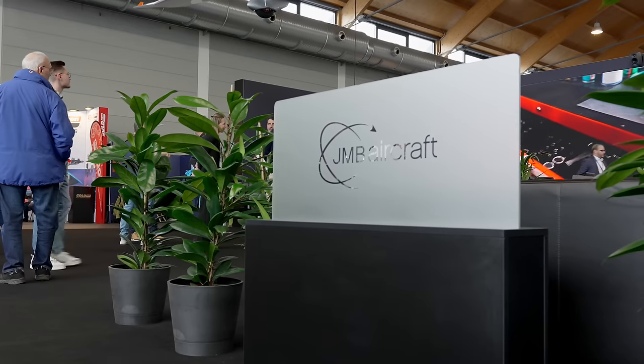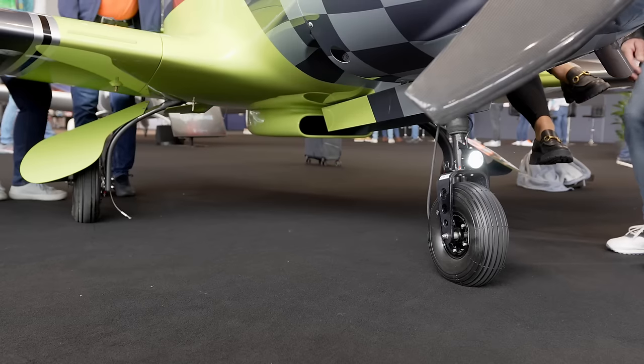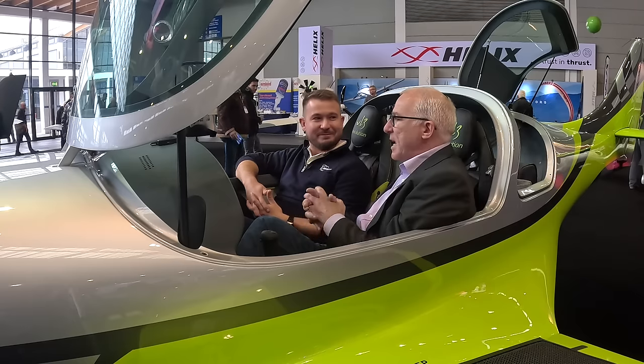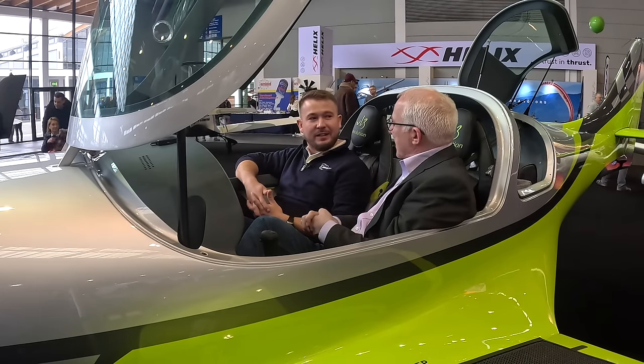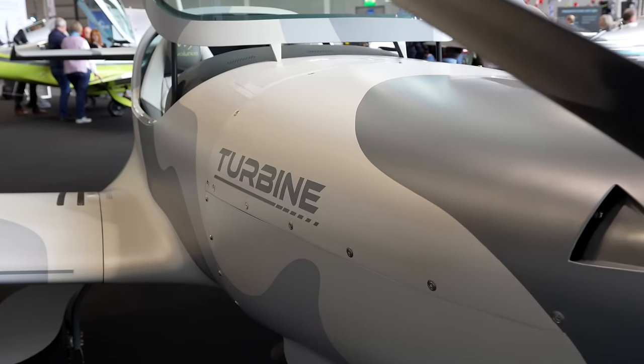JMB is a Czech company? Correct. This is the 915IS, which is a kind of mid-range model, is that right? Let's say it like that, yeah. We're sitting in an already very nice performance-wise aircraft. Only if you want to go higher for better numbers, you can go for a 916IS or, of course, the VL3 with the turbine engine.